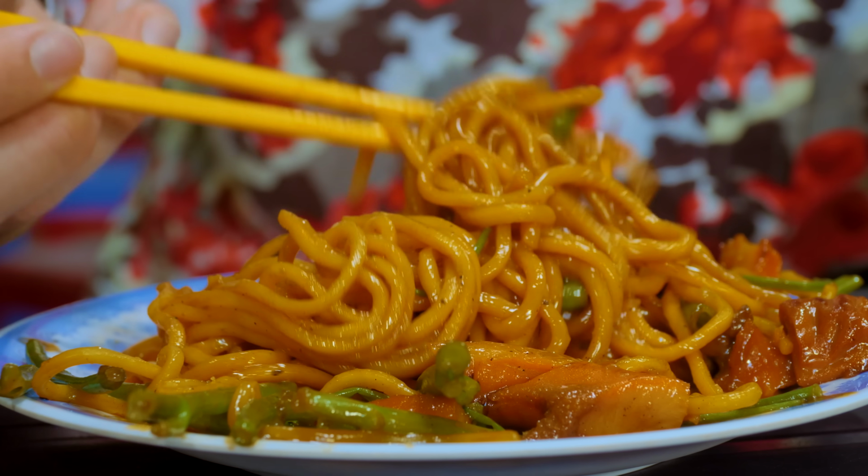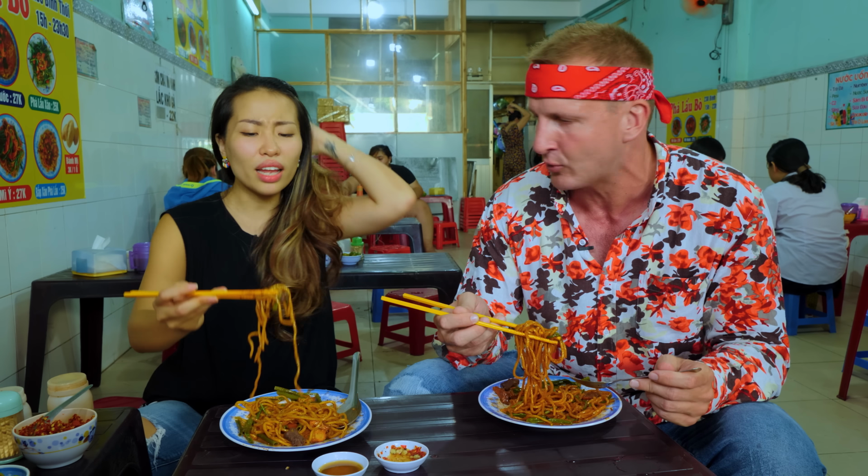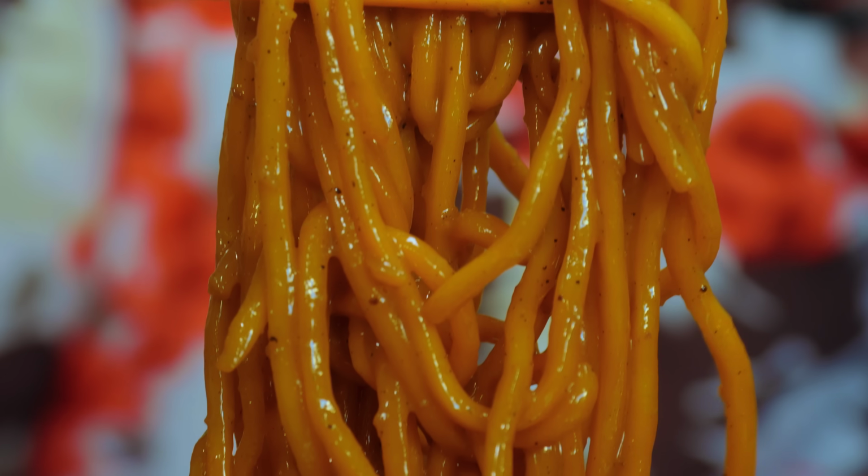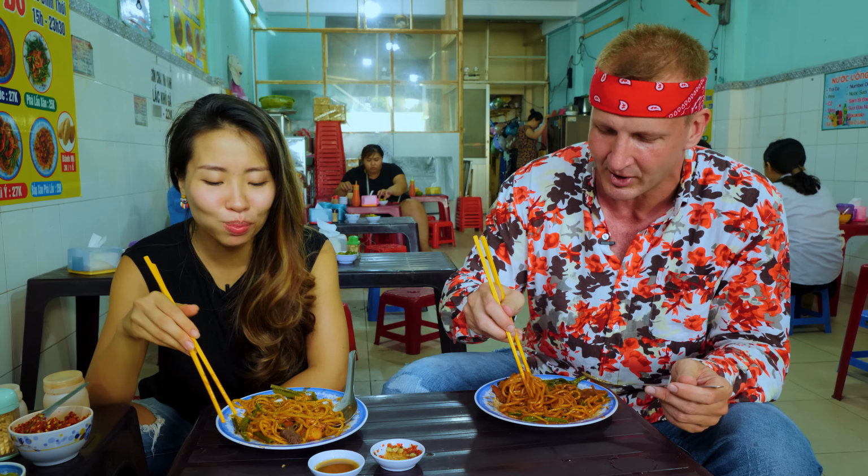I like this kind of noodle more than bún. The vermicelli noodle is very soft and it can get soggy quickly. Yeah, this one is so chewy. Yeah, it's got some texture to it and it's really just soaked up that buttery goodness. So good.